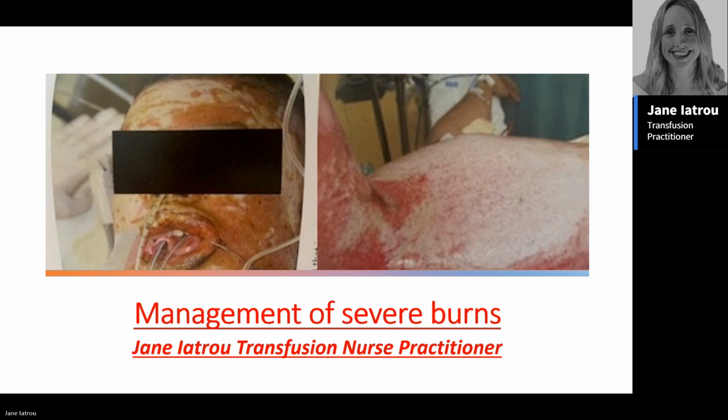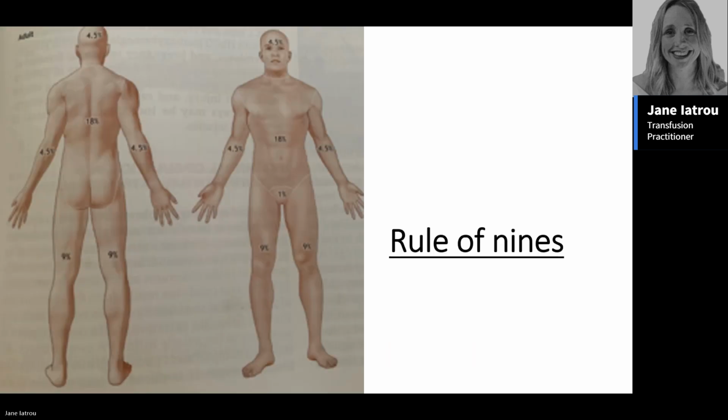Now, examining a burn and seeing how bad it is, the more severe it is, the more fluids they're going to need. Because if you can imagine, you're losing all this fluid. So you're losing the fluid from your central circulation, and we need to replace that so they don't dehydrate. Because if someone dehydrates, they're going to go into kidney failure. We want to avoid that. So to do this, we need to work out what percentage of the body the burn covers, and we use the rule of nines.